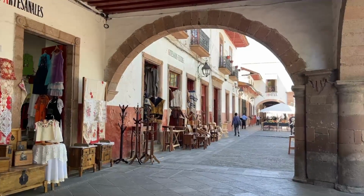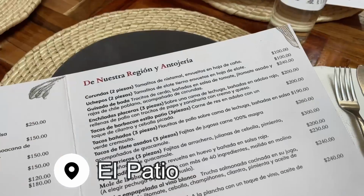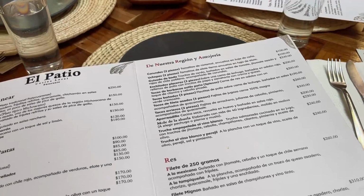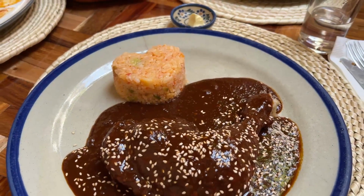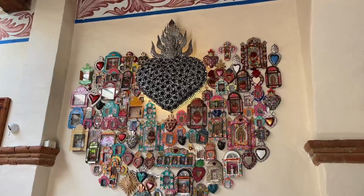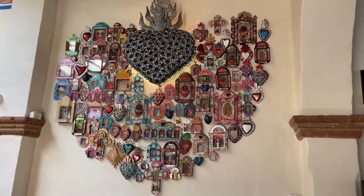El Patio is located in the main square and promised to serve up some of the best traditional Michoacan dishes in town. I opted for a local mole with chicken, and like all good moles, it was rich with flavor and tasted nothing like any other mole I've ever had.